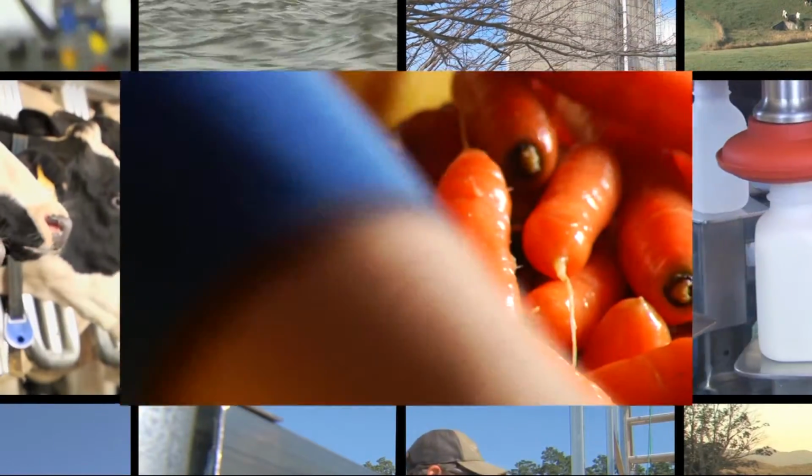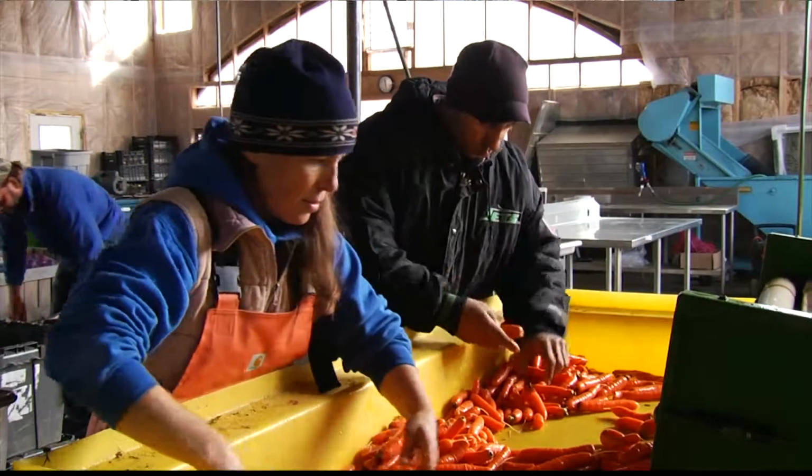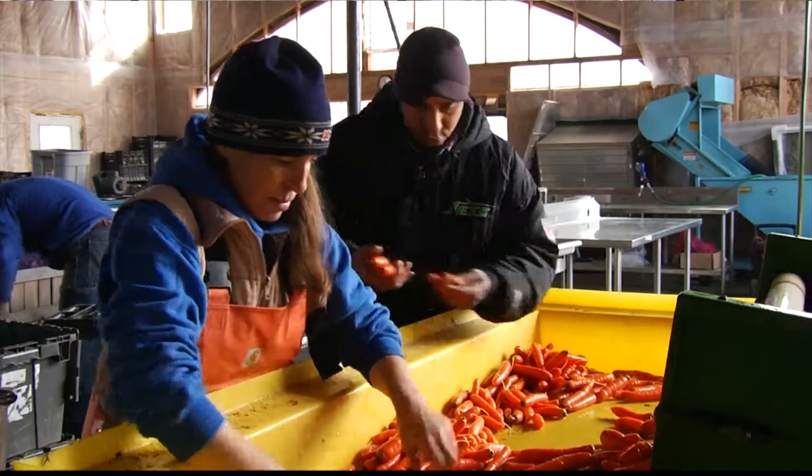Today in Across the Fence, local food from your nearby farmer. You'll see and learn what Vermont growers are doing to ensure the food you buy is safe and fresh.